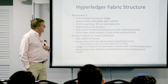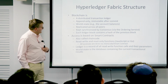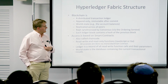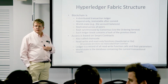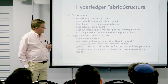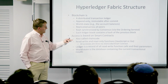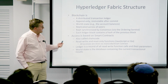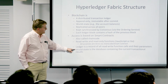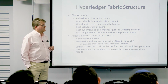Okay, so access is based on smart contracts, which are actually called chain code in Hyperledger Fabric. So the chain code is read-write and read-only functions. Currently in JavaScript or Go. I think they have Java too. Yeah. So all the accesses are done via the chain code. So if you have a query, you call one of the read-only functions, and if you have a write, you call the read-write function. So the ledger is the record of all the read-write function calls and their parameters. And the world state is a database that comes from running all the transactions in the ledger at the current moment.